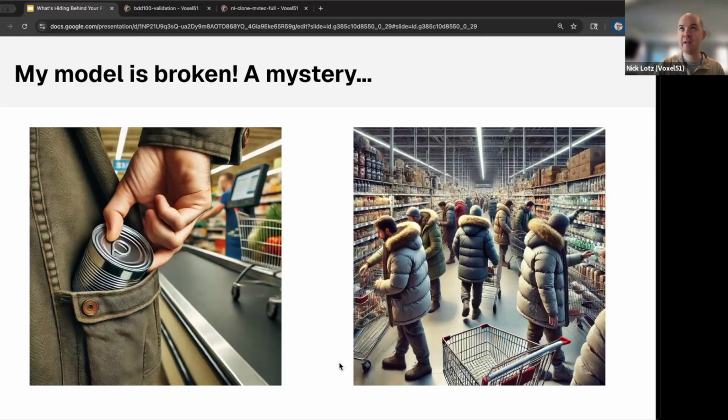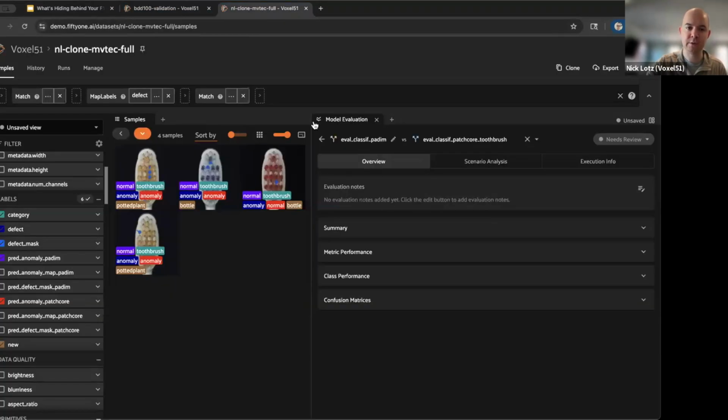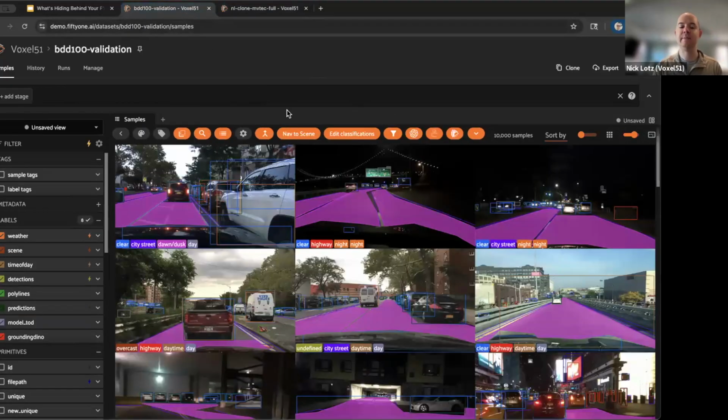So how can we analyze A, whether this data exists in our training data, or B, if it does exist, when we're actually evaluating the models against test data, if those are the classes in which the model fails? So going back to the model evaluation metrics I showed earlier, let me actually flip to a different data set for a moment. This is the Berkeley Deep Drive data set, and it's a self-driving data set, and it has a whole host of classification fields as well as object detections and polylines that are part of its annotations.